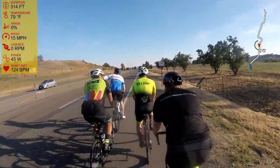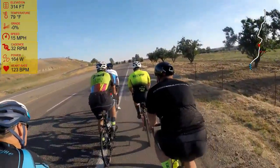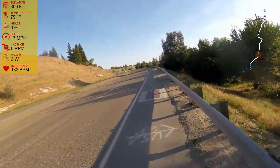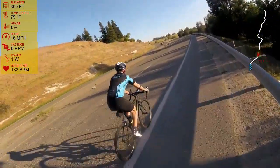However, with about a mile to go, and us still not realizing that David was still cramping, he dropped off. I'm going to wait for David and ride in with him. Got it, guys. All right.